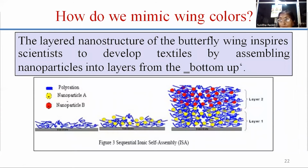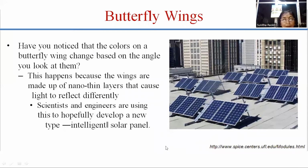That technology we can use in clothing. Okay, and we can use that biomimicry, the mimicking of butterflies or peacocks, in our textile industry. That way we can arrange layers of nanostructures like a butterfly wing, inspiring scientists to develop textiles by assembling nanoparticles into layers from the bottom up. So one type of color can be arranged as a nanomaterial, then a second nanomaterial, then a third, and layers of that can be arranged, and self-assembly can be possible with the different layers, ending up in a beautiful textile.